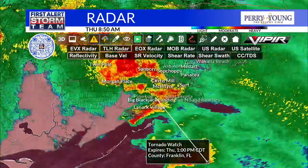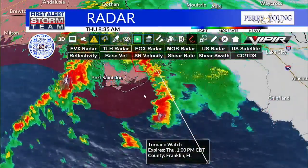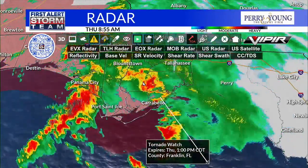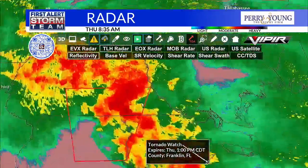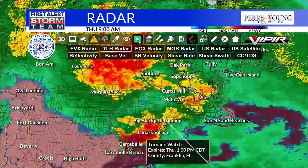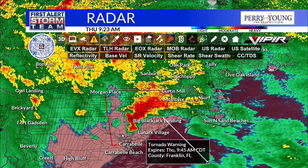So there's lots of different activities going on, especially offshore. We've had lots of reports of waterspouts out there, and we're getting hit pretty hard across all of the panhandle with these feeder bands. So this was anticipated. This goes still until 9:45. So we're going to zoom on in and see where it's headed so you can get to your safe space if you are in the path. So with that being said, we'll pause this right where it's going and draw out where it's headed so you can kind of see it in its path there.